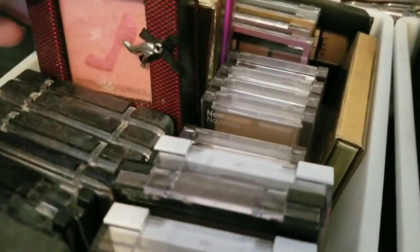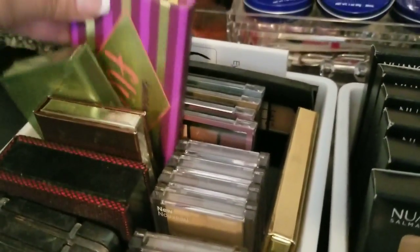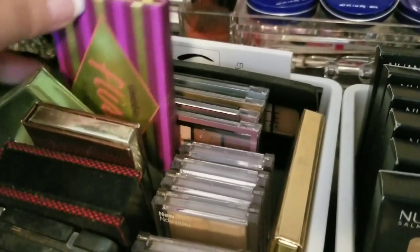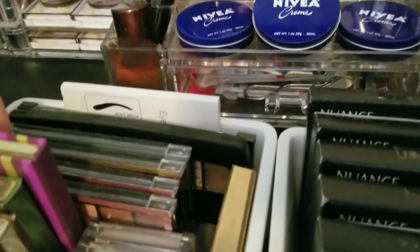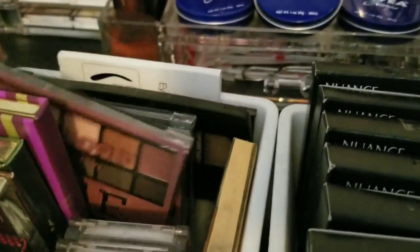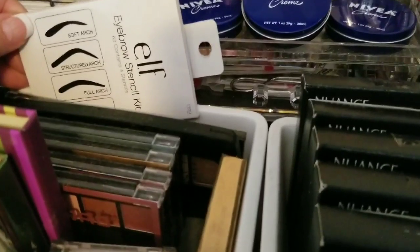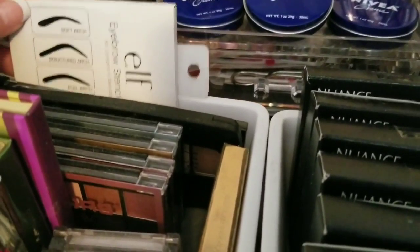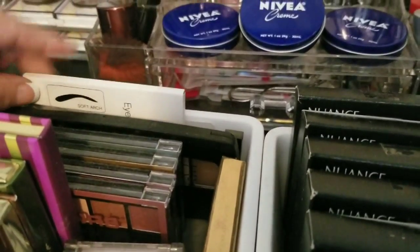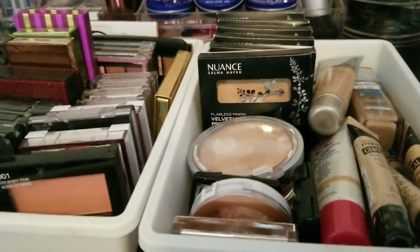Then, just random. It's random stuff I pick up along the way. Physician Formula was always so big at CVS. What's this? Some eyeshadows, palettes. Then I have like Dollar Tree palettes back here. I had somebody send me 3 eyeshadow palettes from Dollar Tree, and then I got one by myself. Then I have these little e.l.f. eyebrow stencil kits that we got at Dollar Tree, remember? I don't really need it, but I did get one. So a lot of stuff I just pretty much don't use. That's just being very, very real.